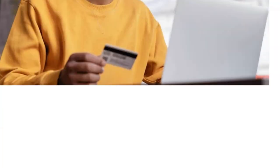Now, if you want to build or rebuild credit, you can go for a student or a secure credit card, for example. This works fantastically. Now, the limits are lower, though. When we talk about those secure credit cards or student credit cards, you're looking at limits in the three digits, like 300 or 400, and sometimes four digits, like 1,000 maximum.